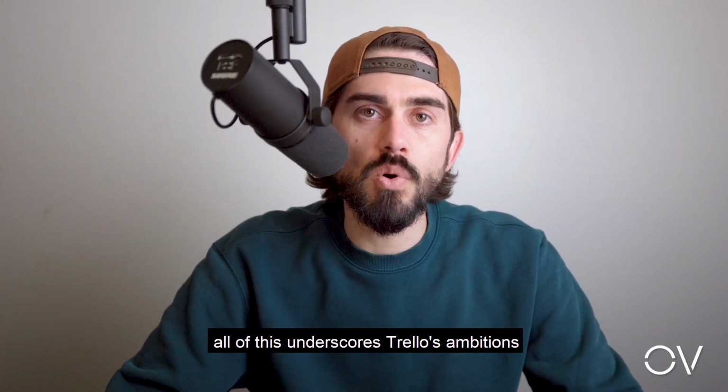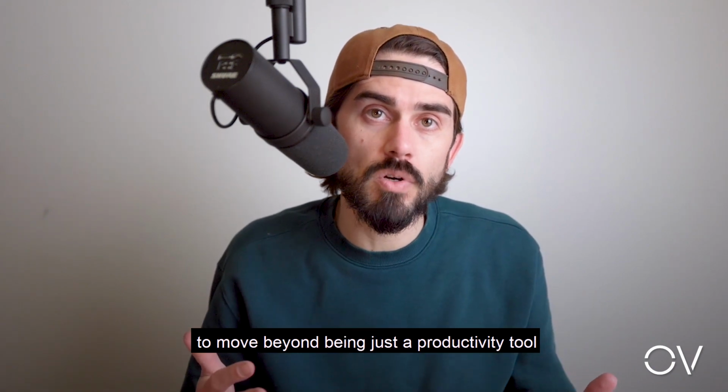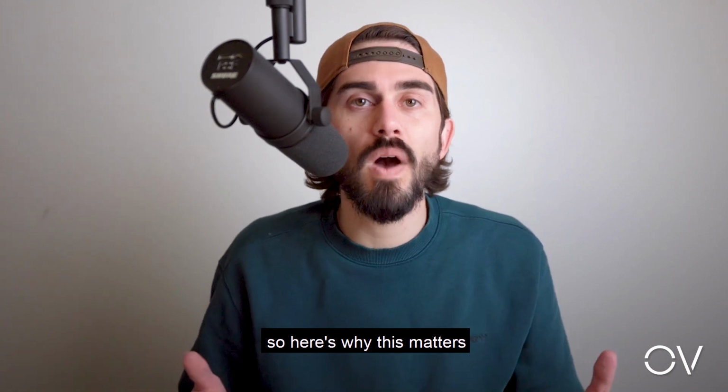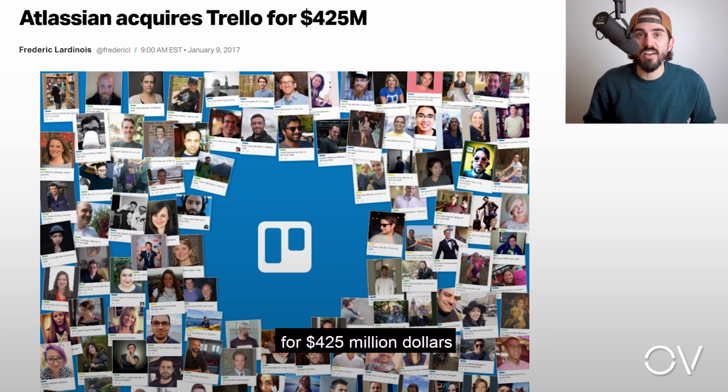All of this underscores Trello's ambitions to move beyond being just a productivity tool to being your work management hub, no matter where the data lives. So here's why this matters. Trello was acquired by Atlassian back in 2017 for $425 million.